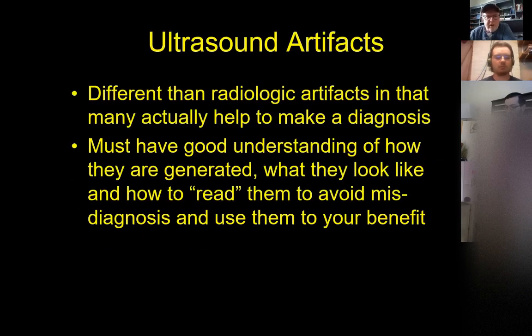Okay, artifacts. There's some artifacts that you have to know with ultrasound because, and the weird thing, unlike radiographic artifacts, there are some artifacts with ultrasound that actually help you make a diagnosis. Okay, there's other ones that actually hinder you to make a diagnosis, but some of them actually help you. So let's talk about some of these basic artifacts that you need to know.